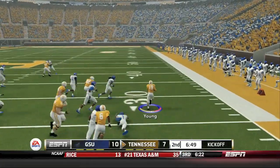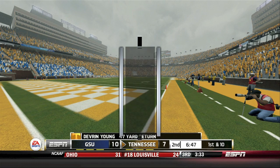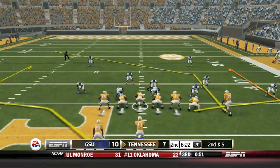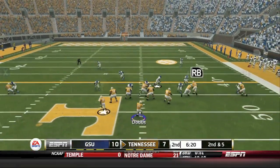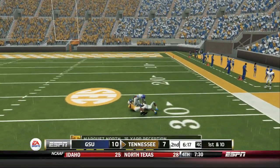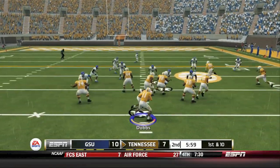So not a good way to start the season, but Young's got room to the 40, and he's going to be tripped up right at midfield. As you see, Georgia State, more plays, more yardage, more first downs. They have really controlled this game early here in the first half and have a 10-7 lead to show for it, as Joshua Dobbs just throws up a jump pass to Marcus Marriota. He gets a 15-yard gain.